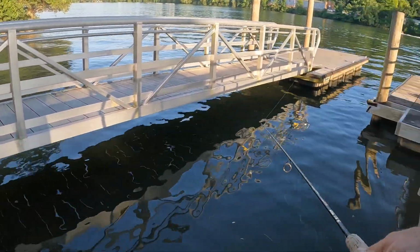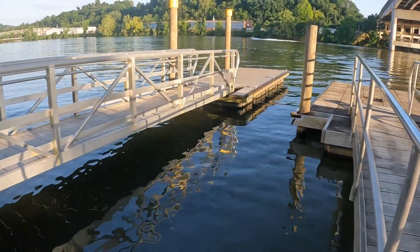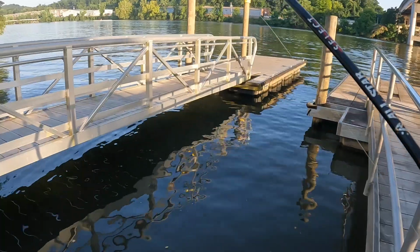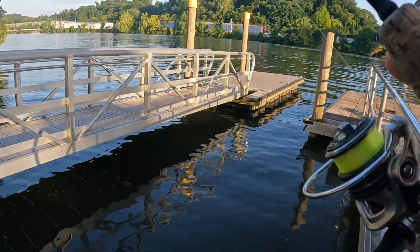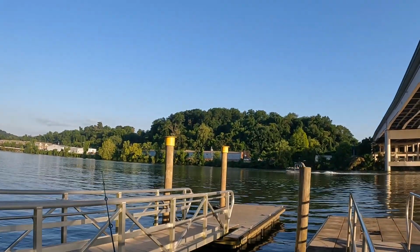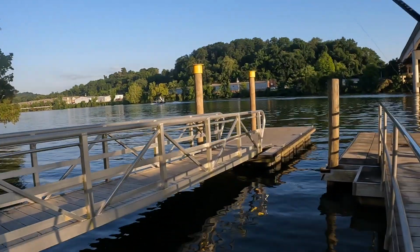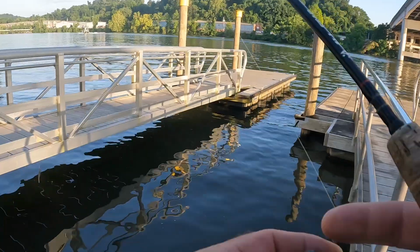Sometimes it depends on which way it falls a lot of time as to whether they bite it or not. But big old pontoon. We got all kinds of tops on this. We got a top on the top. They're still down there biting, and I just ain't catching.